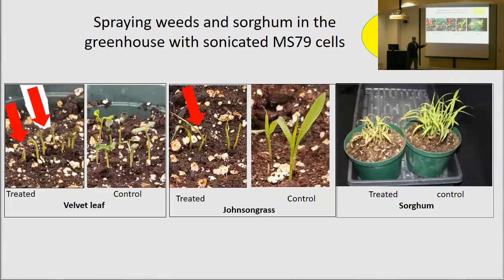We tested the plants in the greenhouse. This is a greenhouse experiment. I got some seeds, and this is velvetleaf, and this is Johnson grass. It's the same family as sorghum, and then the sorghum plant. I hope the picture is very clear.